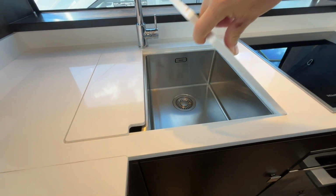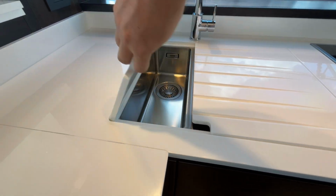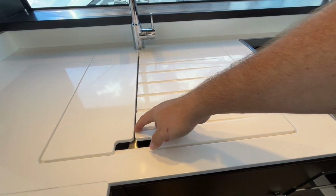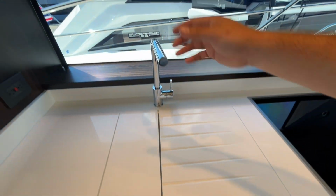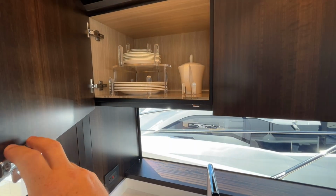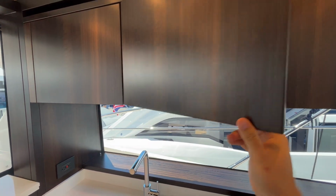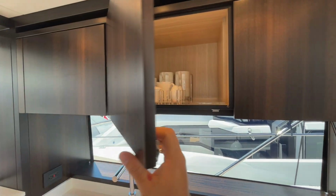Dual sink, so you can open that side or you can open this side. Also functions as a nice little cutting board, drying board, so it all drains off into there. This is where your plates are stowed. And then on this one you have espresso cups, everything like that.